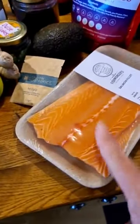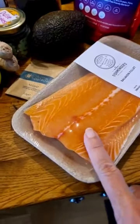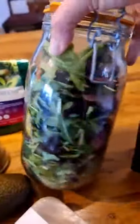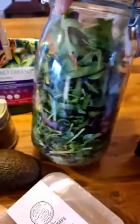Good omegas. Love my good smoked salmon, delicious. That with a salad, delicious. I'll show you about my supplements in a moment, but leafy greens, like breakfast, lunch and dinner, sprouted, homegrown, picked up from the markets, wherever you can get them.